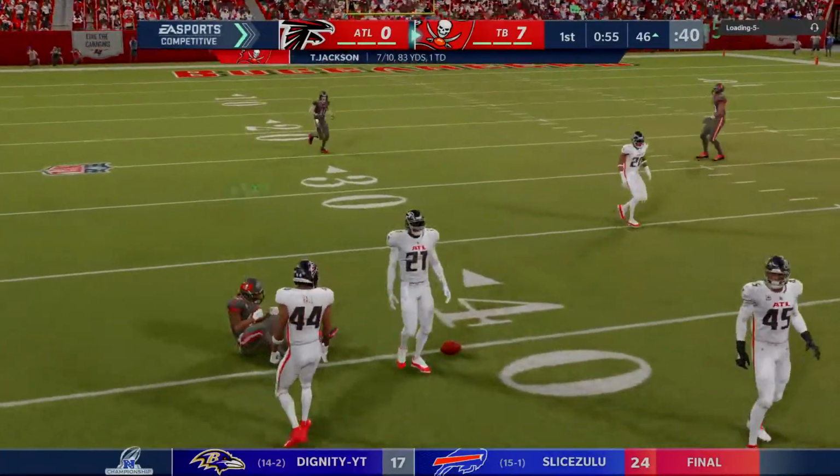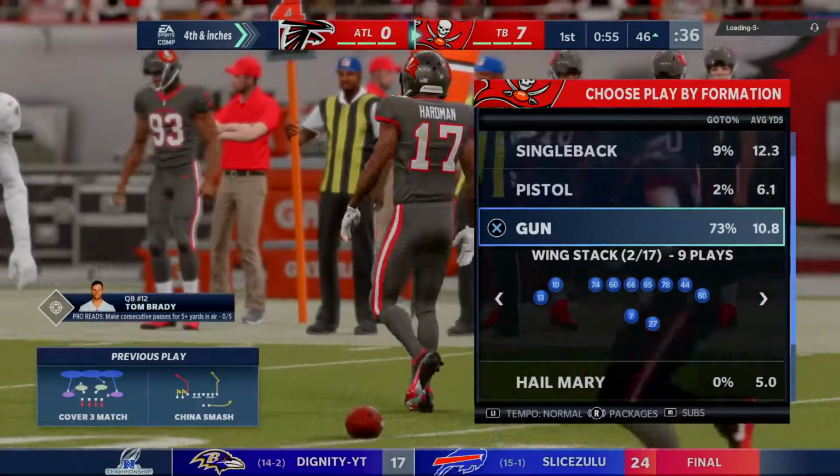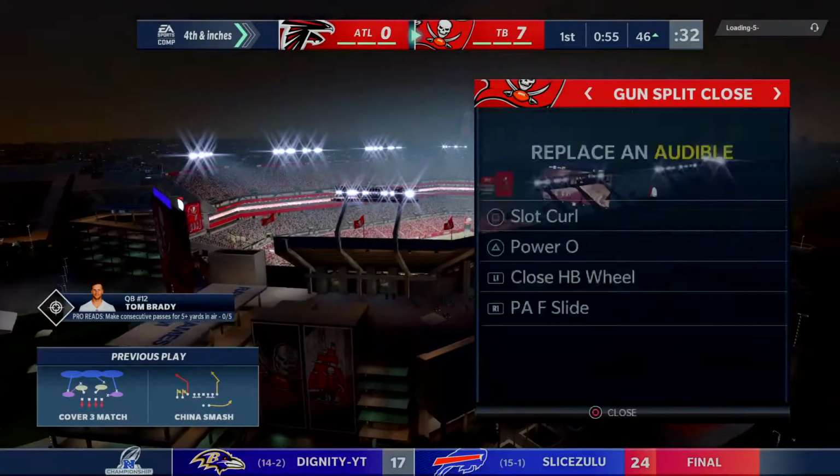And that is incomplete. Oh, he had a defender right there with him to force that to the ground. And 4th down now coming up. Nice play there to force the incompletion.